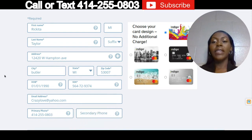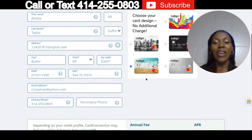So all you have to do is basically fill out this application. I filled it out with you, so hopefully this was useful, to make sure you fill in every line. If you have a middle initial, you can put it in, but I usually don't suggest it. I have 2 middle names, so I don't suggest putting that there. Now, right here, they'll let you pick which card you want. Which card would you get? I actually like this because I really want to go to the beach right now, so I will pick this Indigo card right here.